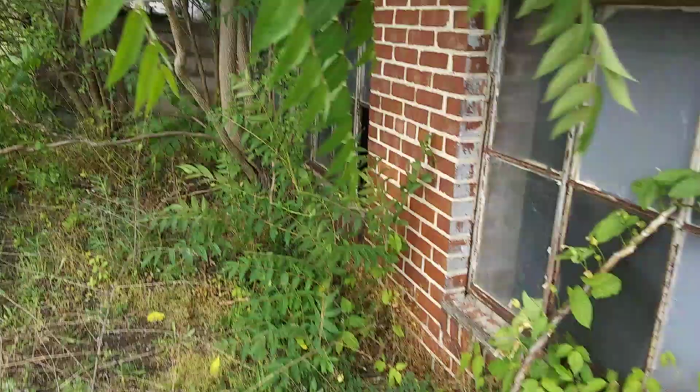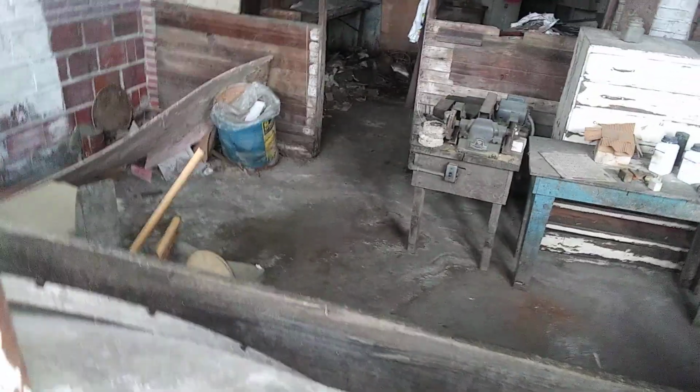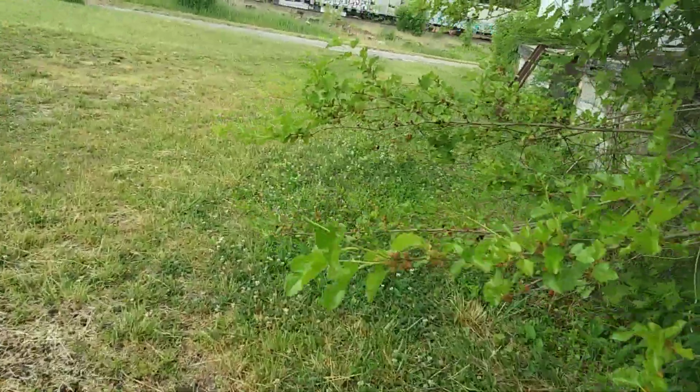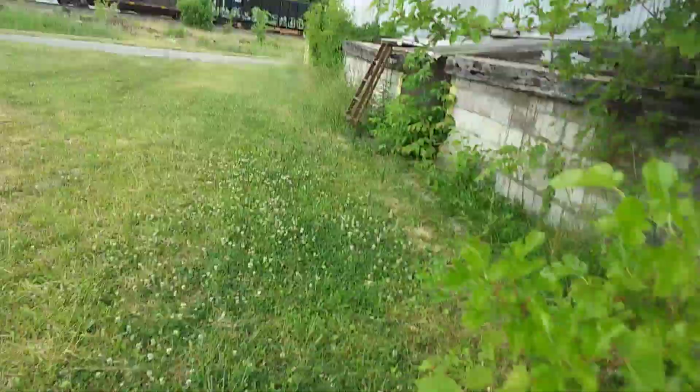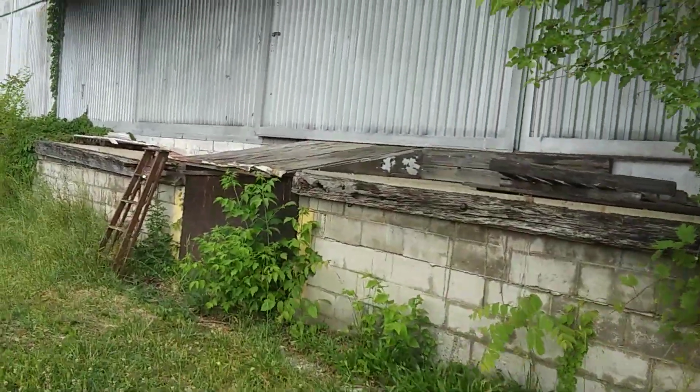You can tell this building's old, that's for sure. Let's see if we can peek in this little window. Then you got in here, looks like an old grinder, some old tools maybe, an old table, some old shelves. Very cool, guys. All right, let's move on. Then you had another dock right here. And that's the front of the building, guys.